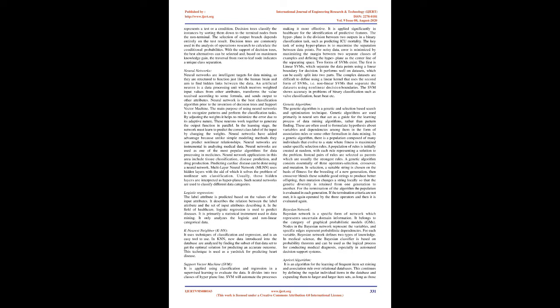There are terminal and non-terminal nodes of a decision tree. Every non-terminal node on a data item represents a test or a condition. Decision trees classify the instances by sorting them down to the terminal nodes from the non-terminal. The selection of output branch depends entirely on the test result. Decision trees are commonly used in the analysis of operations research to calculate the conditional probabilities. With the support of decision trees, the best alternatives can be selected and, based on maximum knowledge gain, the traversal from root to leaf node indicates a unique class separation.